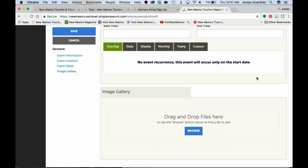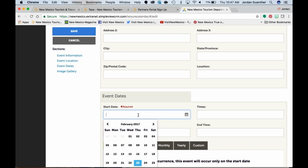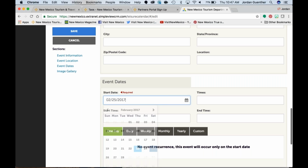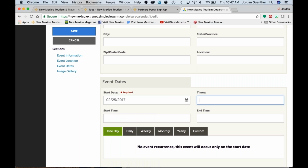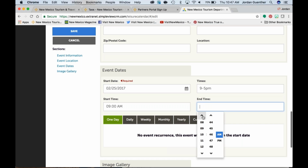The important thing down here is, scroll just a little bit, Jordan. See the event dates. Here you can put in your start date, your start time, and the end time. You can also set a recurrence. If you put in times, I'm not too sure about times, let me research this and we'll get back on this. Put in a start time, and then put in your end time. Okay, and then you could set a recurrence.